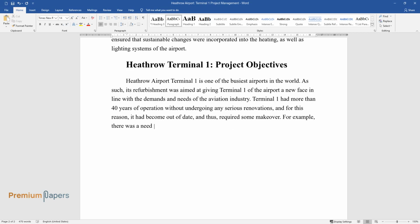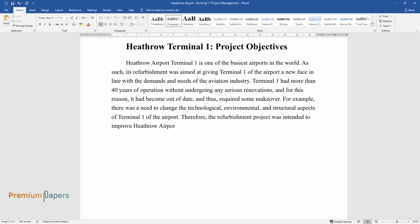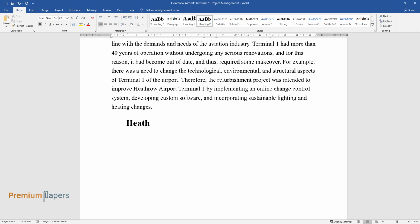For example, there was a need to change the technological, environmental, and structural aspects of Terminal 1 of the airport. Therefore, the refurbishment project was intended to improve Heathrow Airport Terminal 1 by implementing an online change control system, developing custom software, and incorporating sustainable lighting and heating changes. Heathrow Terminal 1, Project Stakeholders.